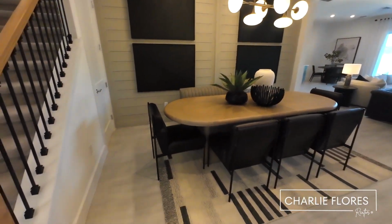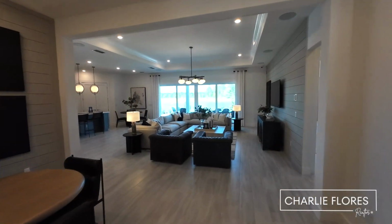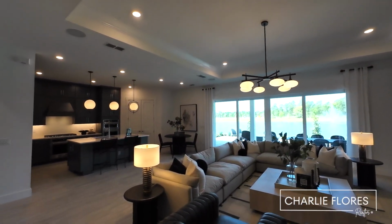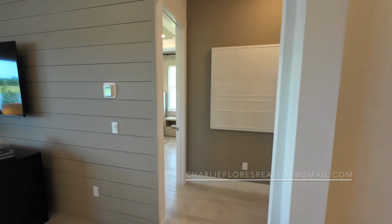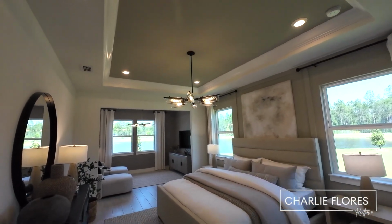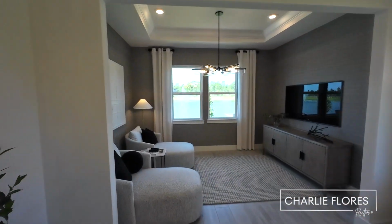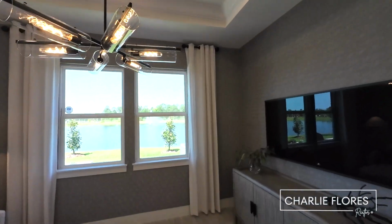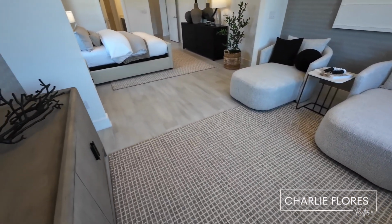Here's the dining area. Then we walk into the living room. There's an option for a tray ceiling, but as you can see, it's a nice open area. And we'll continue our tour over here into the owner suite. This model features the super owner suite with this retreat over here. Now this would be a structural option, so this can be added on. It's a nice resting area, reading area.